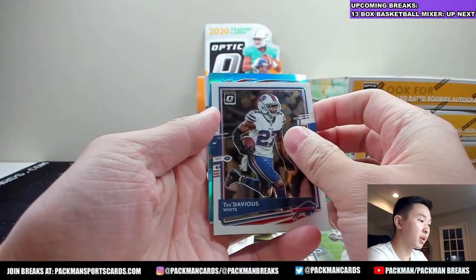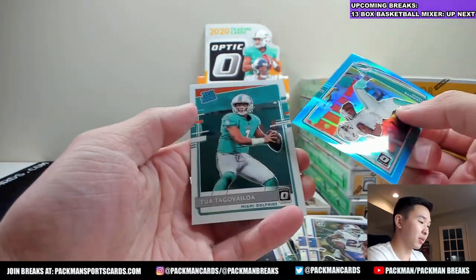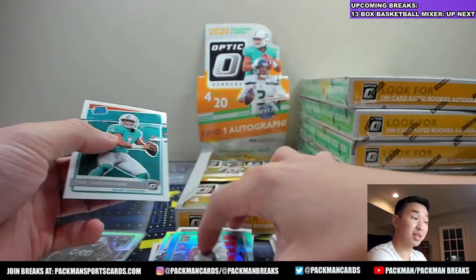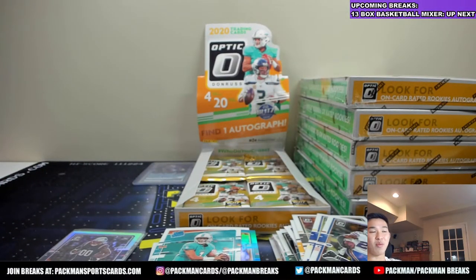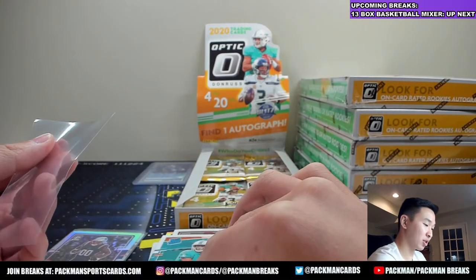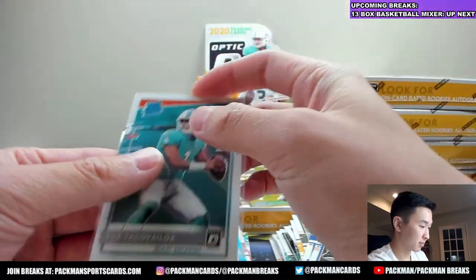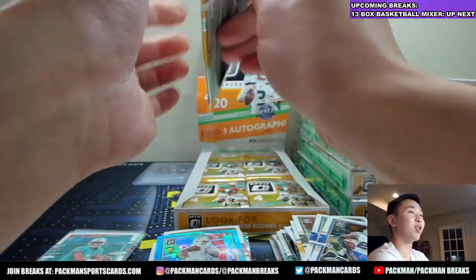Blue. Oh, well, Devontae Parker and Tua. Nice. To $2.99. They make these base ones tough to get. Six per box. You should get way more, but they put so many regular practice jersey guys in there, which kind of stinks. This is Tua. We got one Tua, one Herbert so far.